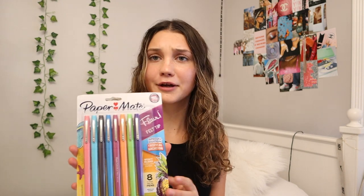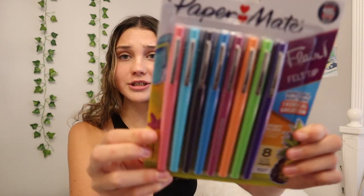Speaking of pens and pencils, first I have this Papermate 8-pack of the Flair Felt Tip Special Tropical Edition. I use these for all of my notes. I just really like these because they're so colorful. I also have pastel highlighters, but I don't know where they went, so I've already started using them.